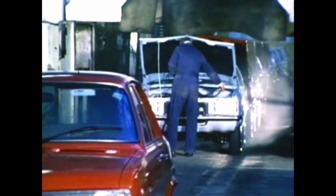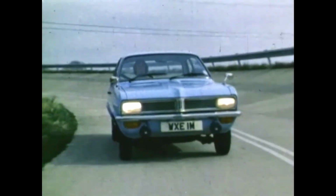It means care all round. Care by the maker, by the motorist, and by the service engineer. All three putting care into one car. So you see, 3 into 1 will go. I told you so.